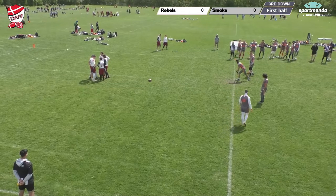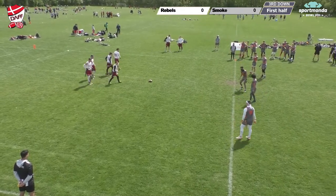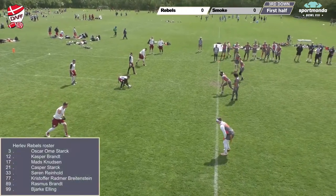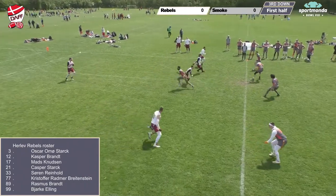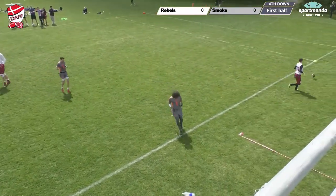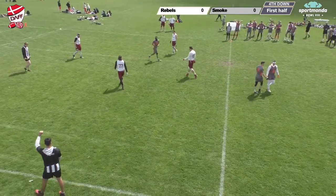Unfortunately, I don't have the rosters for any of these teams, but I'll try and make do with what I see. Quarterback in shotgun position. Two receivers on the left, one on the right. Looks downfield. Tries once again to find number 77, but great coverage by the defense through number 26.